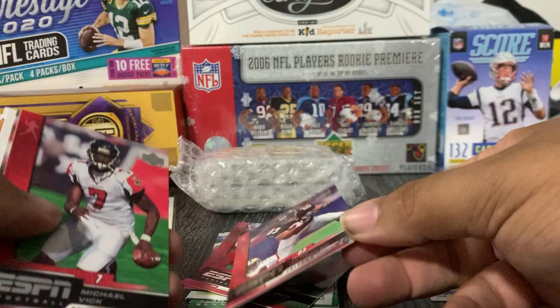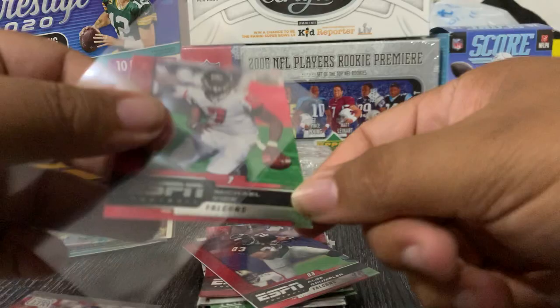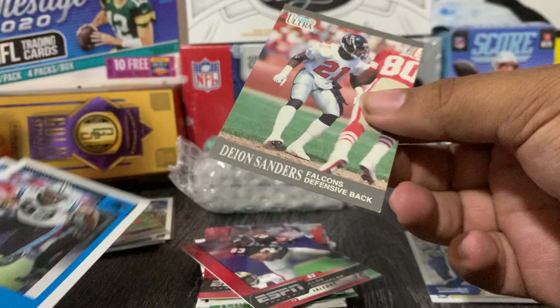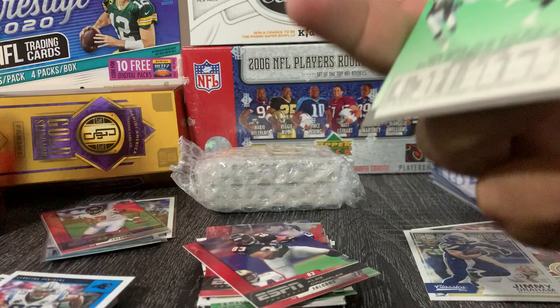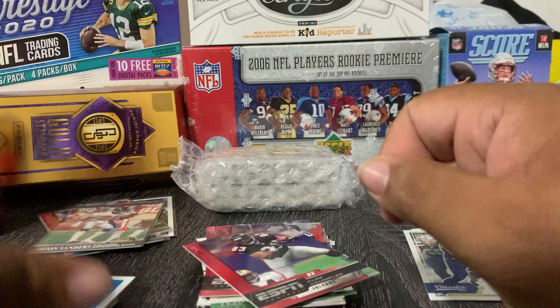There you go, another algae crumpler. Oof. My man, my favorite quarterback of all time. I got to get a sleeve for this one. Michael Vick. Upper Deck ESPN card. Shout out to Michael Vick. Followed by, nice, a Deion Sanders. Atlanta Falcons. This is not a rookie card. This is a third year Deion with the Falcons. The only Florida State player I've ever liked.